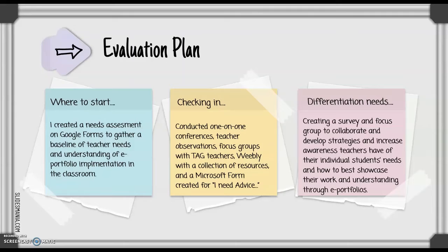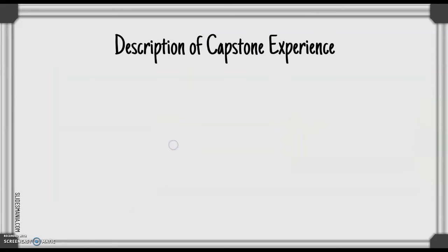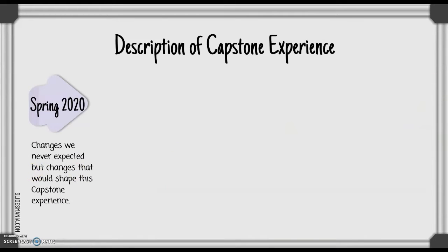The objective was to have teachers utilizing an e-portfolio program with their students that promotes self-reflection, assessment, creativity, differentiation, and communication with an authentic audience. Work began in the spring of 2020 after the initial Capstone proposal was determined.